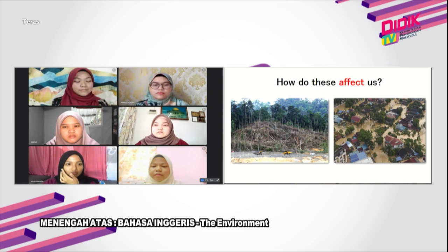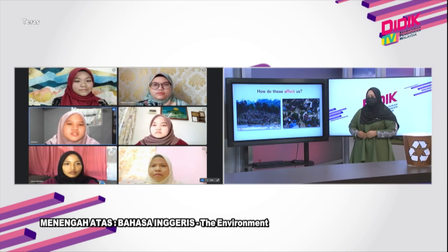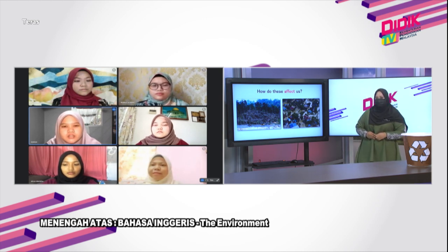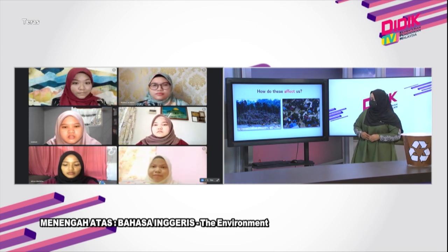I think the cause for this destruction of forest is illegal logging, which has happened often. Okay, so this is due to illegal logging. How do you think this affects us? It can make our flora and fauna ecosystem destroyed, and our forest percentage will be decreased. Right. Okay, thank you, Sasha.